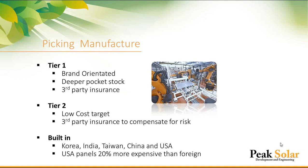Now, we talked about the modules, the inverters, and the racking. The inverters and the racking are very easy to pick because there are not too many manufacturers out there. There's SMA and Fronius, and they're excellent German companies. SMA produces here in the United States, in Denver, Colorado. For racking, Unirac is an amazing company. So those are really good companies to work with.